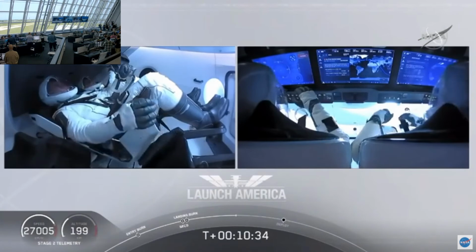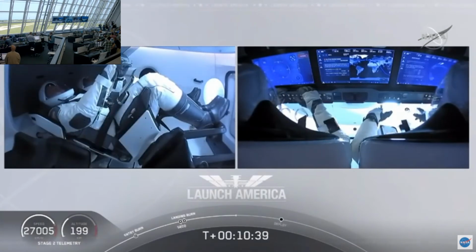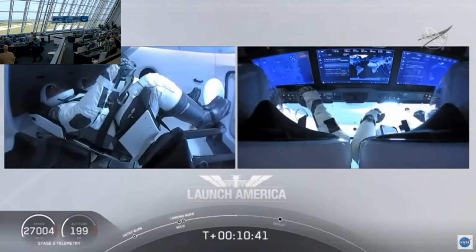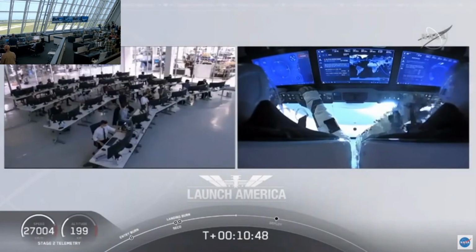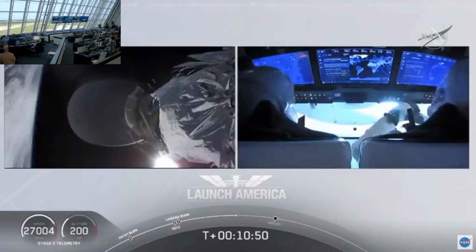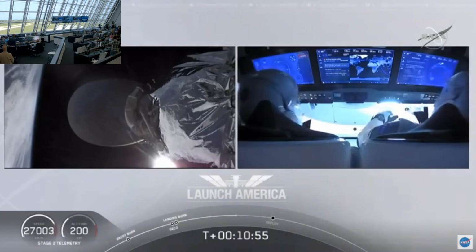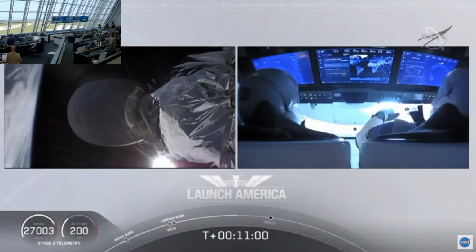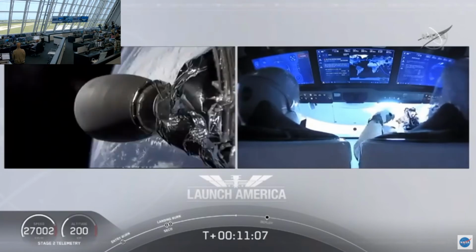Before Dragon initiates separation from the second stage, they do make sure the vehicle is not spinning and it is in good condition before we separate. That's right, the upper stage does a small attitude maneuver using some cold gas thrusters built into the rocket body itself. Exactly, so we do expect that separation to occur in about a minute from now, but they do wait until they have full confirmation that it is ready to separate.